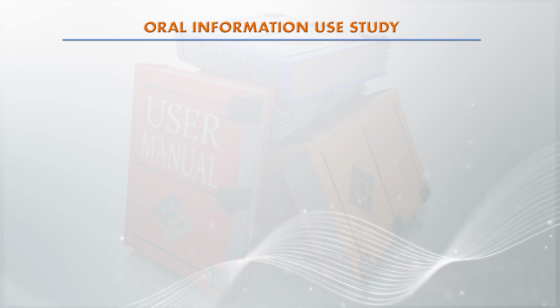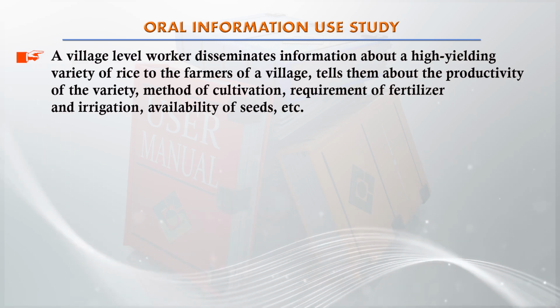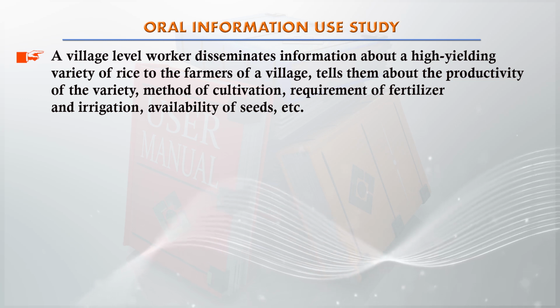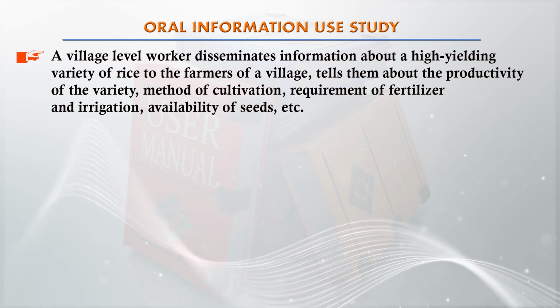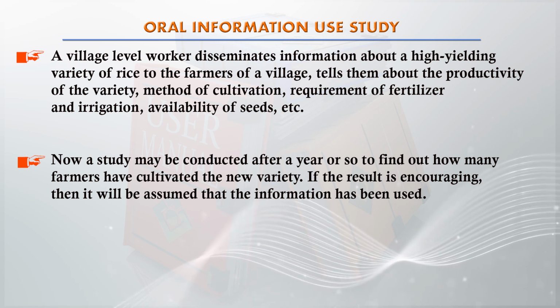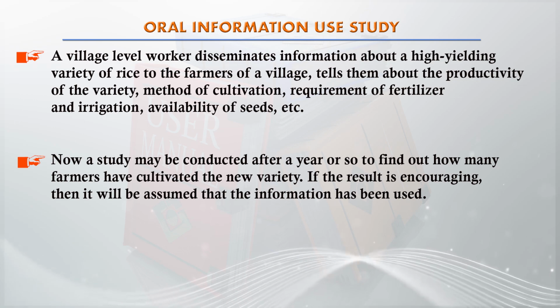So, students, now we'll talk about the oral information use study. A village level worker disseminates information about a high yielding variety of rice to the farmers of a village, tells them about the productivity of the variety, method of cultivation, requirement of fertilizer and irrigation, availability of seeds, etc. Now, a study may be conducted after a year or so to find out how many farmers have cultivated the new variety. If the result is encouraging, then it will be assumed that the information has been used extensively.